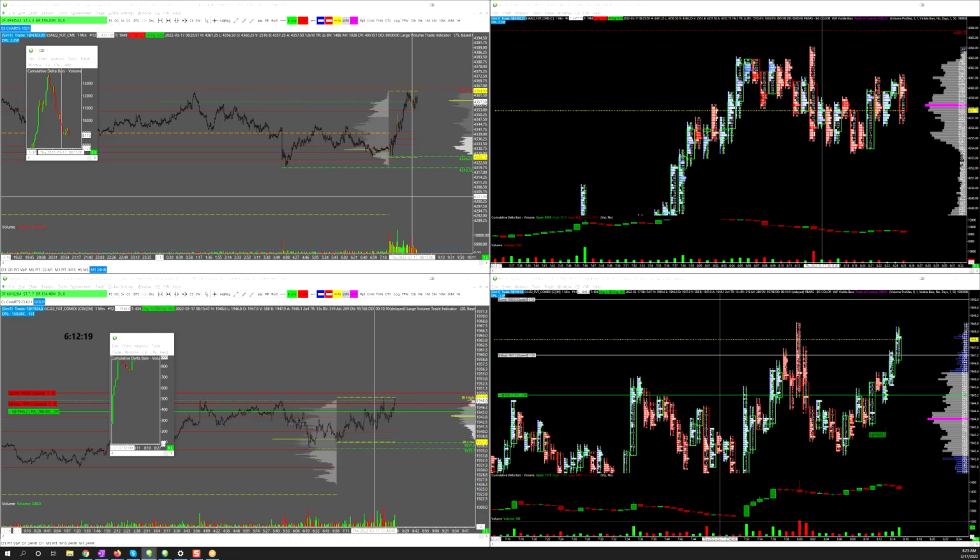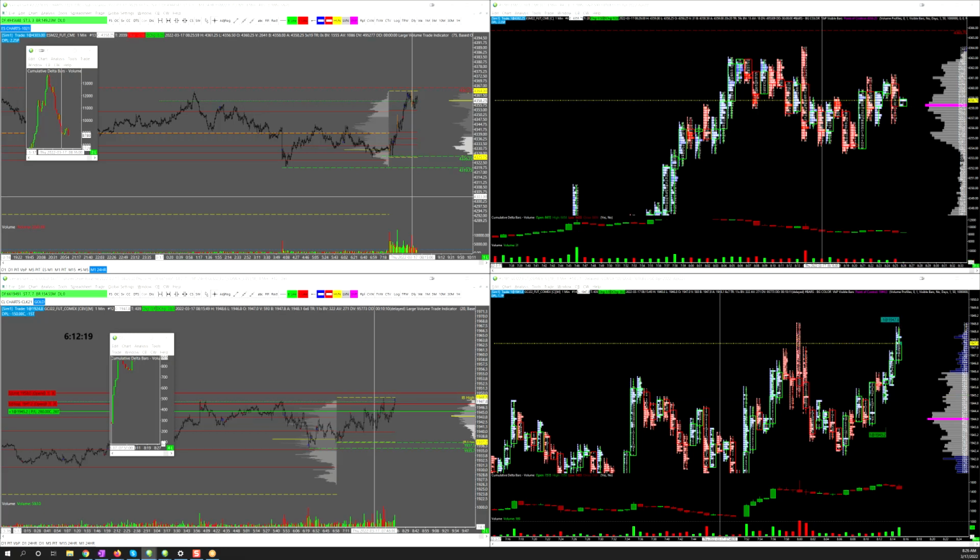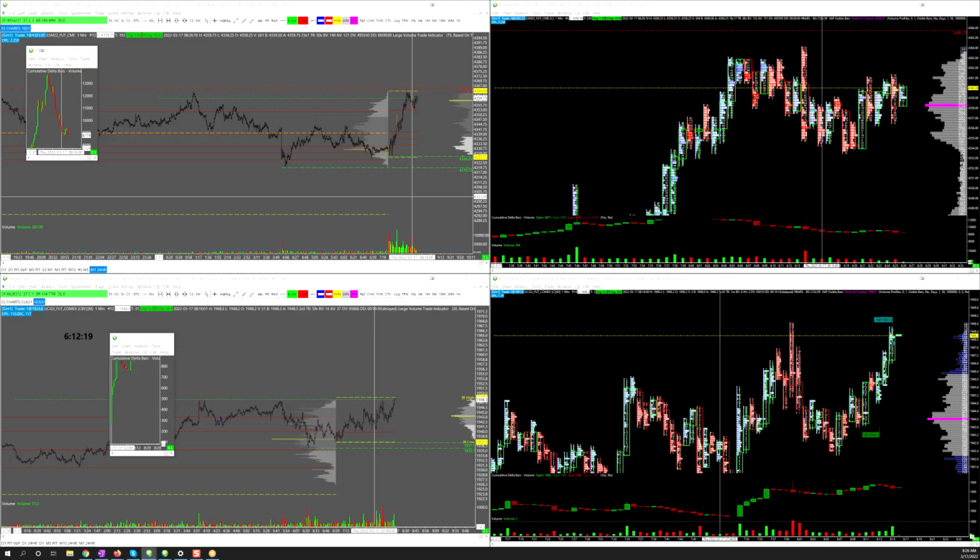Traded down below. I just took it off at 47.10. I didn't like that there was an offer that came in after that bid filled, but I still think we're likely to move higher into the 50, but I'll take the 26 ticks on that one, so that's nice.